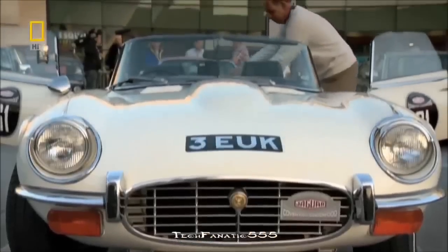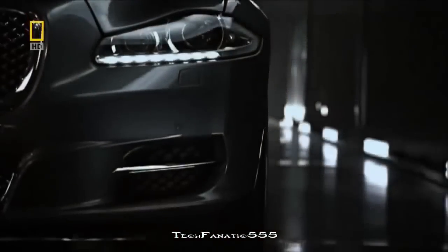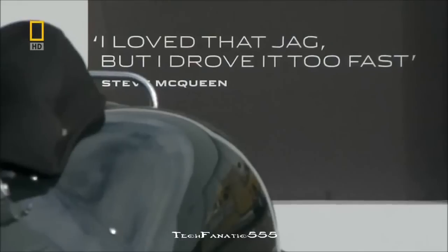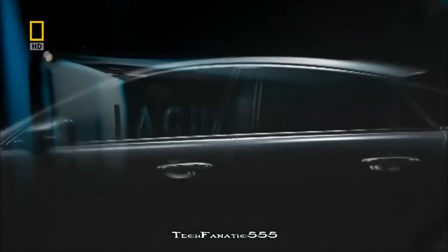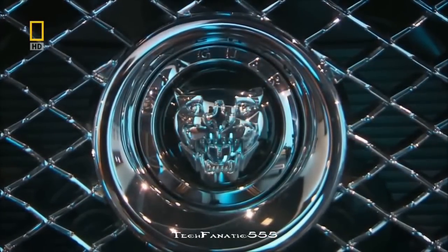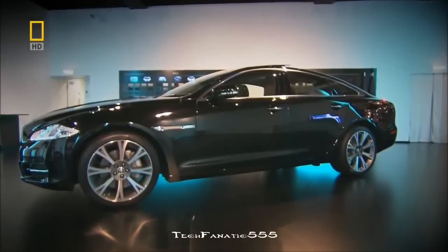75 years of automotive perfection is getting a makeover. Fresh from decades of perilous finances and faltering sales, and armed with a new owner, one of the world's most iconic brands is taking its best shot. A new design aimed at putting Jaguar back on top of the luxury car world. The Jaguar XJ, a car that's designed to fly.